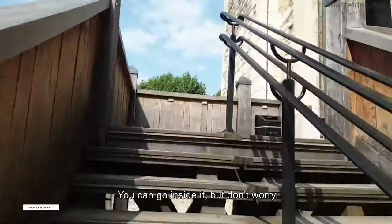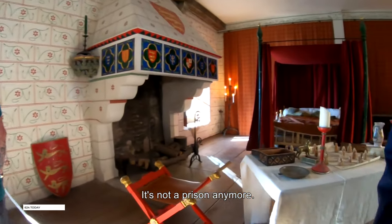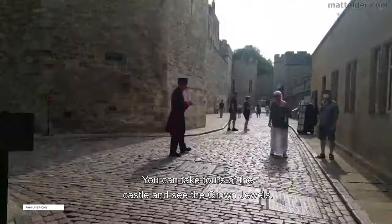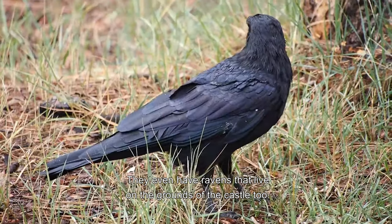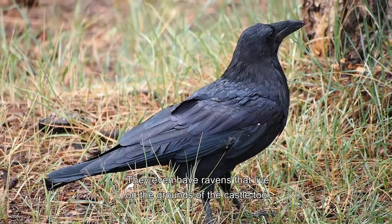You can go inside it, but don't worry, it's not a prison anymore. It's now a popular tourist attraction. You can take tours of the castle and see the crown jewels. They even have ravens that live on the grounds of the castle too.